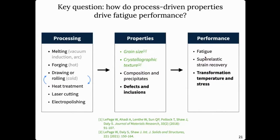So the key question is, how do our process-driven properties drive performance? If you're familiar with material science analogies, going from the process to the properties to the performance of a material, these are the relationships we look at. We have various processing changes we can make to shape memory alloys, and then we ask, how does this influence the properties that we see and ultimately the performance that we want for our devices? The two things that I'll be zeroing in on today are the transformation temperature and stress, and then the defects and inclusions and their role in fatigue.